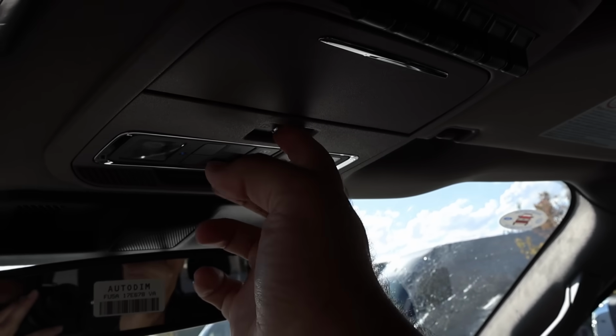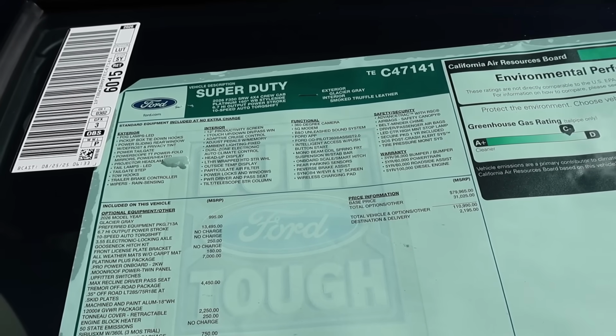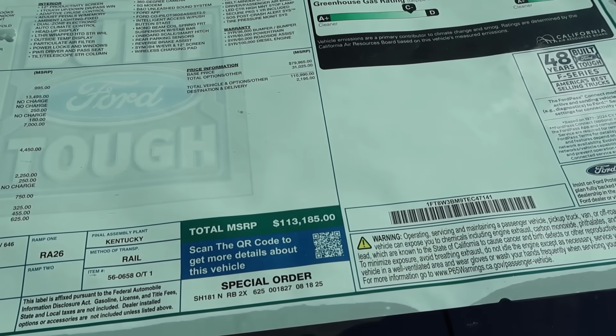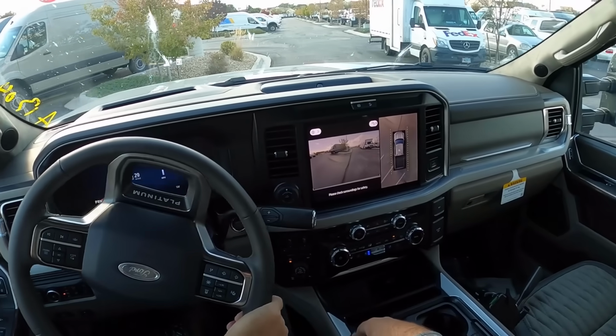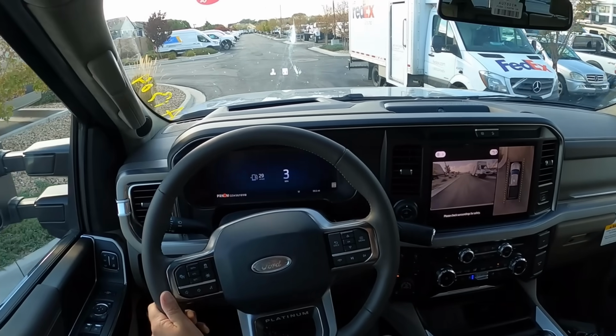This is for the power sliding rear window. 6 auxiliary switches and then panoramic sunroof. Well, here we go. 2026 Platinum. And yeah, it's got a lot, including the Platinum Plus. $113,185. Let's see how this performs. Let's see what it feels like to drive $113,000 of diesel pickup truck.